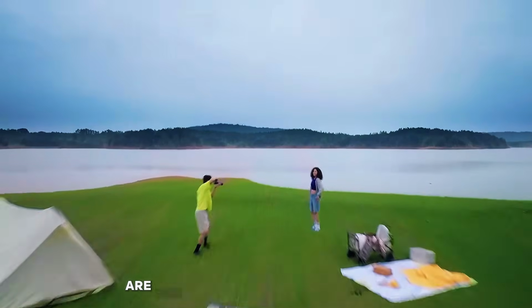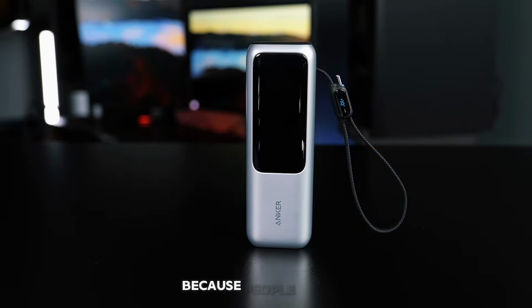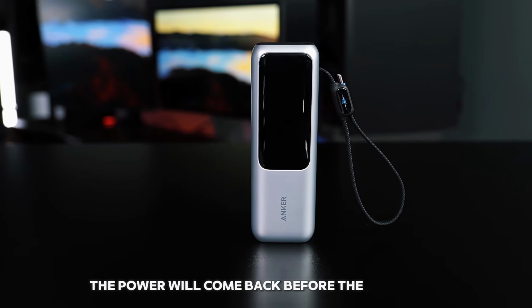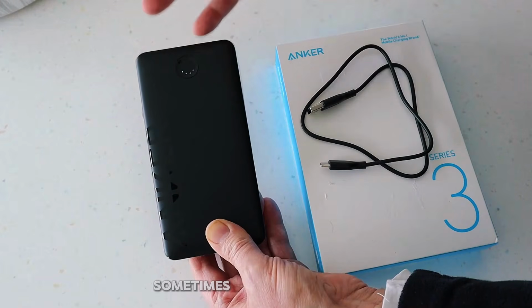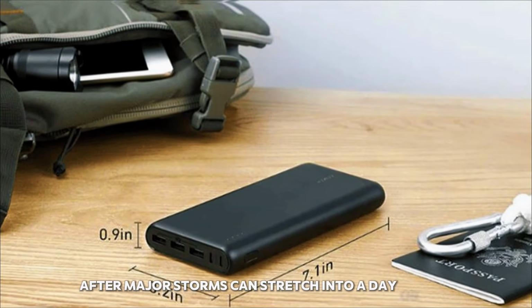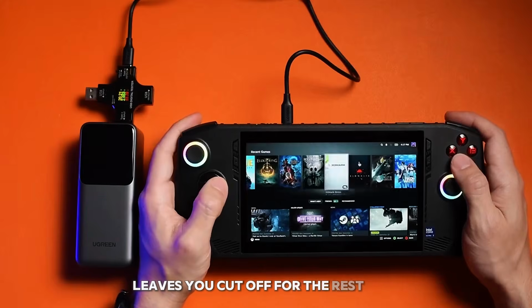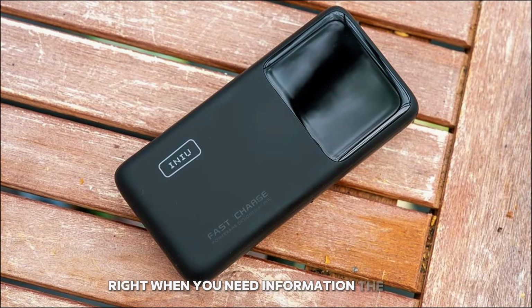Portable power banks are one of the most overlooked items before storm season and heat waves, because people assume the power will come back before the phone dies. Sometimes it does not. Outages after major storms can stretch into a day or two, and a phone that dies 6 hours in leaves you cut off for the rest of it, right when you need information the most.